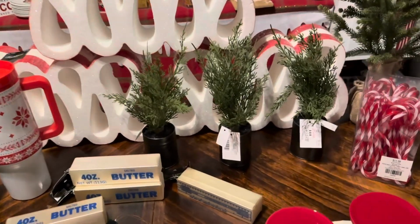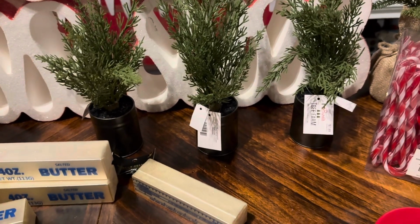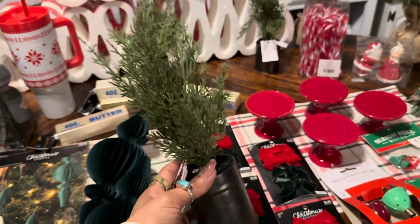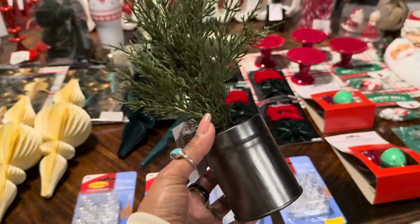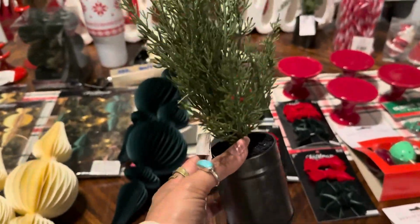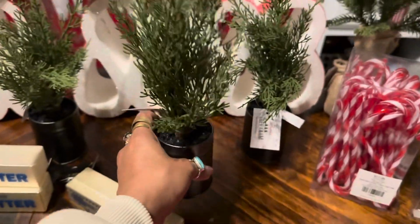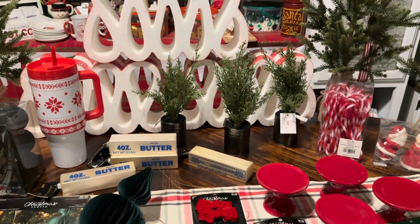Next, I found these tiny little trees. They were $7.99. I wouldn't pay that every day, but at 80 cents a piece, I absolutely would. I picked these up for the Old Worldly bar area. If you saw my tour, like I said, I have a 3-part home tour with all of my vintage decor featured in there, and the bar area is like a masculine kind of old worldly vibe. I feel like if I put maybe one of these really pretty velvety bows on there and tie a little ribbon around it, that would look absolutely adorable for that area. So I did pick up 3 of those to put in that side of the living room.